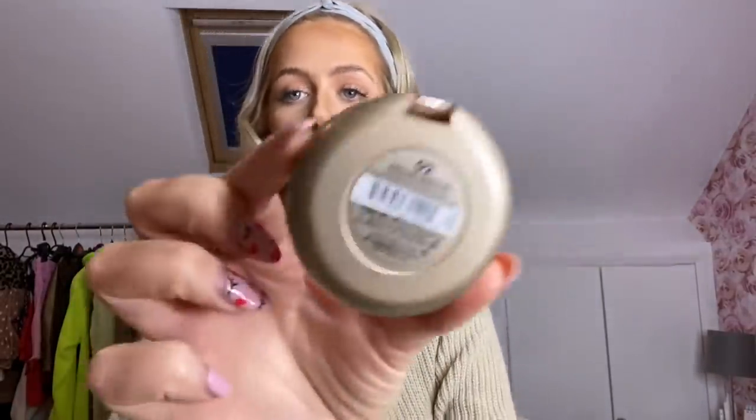It's awful. But this is Milani's blush. This is a number 02. Now, this is amazing. Do you ever get a blush that is really bright, too pink or whatever, and you put it on, and it doesn't match your eye colour, or your eyeshadow? This is the perfect one.